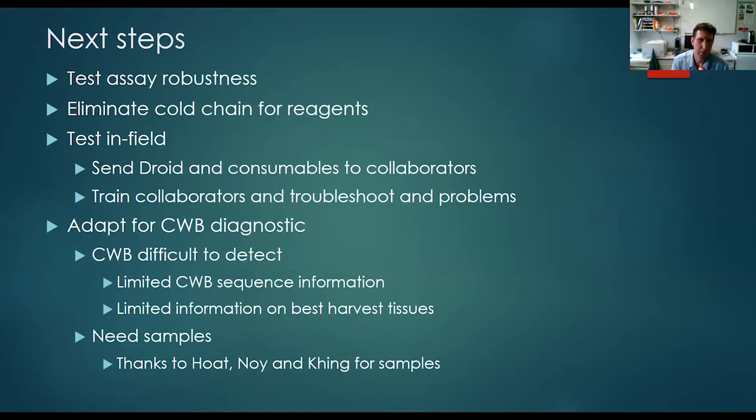Something I'd like to do, which is probably not essential right now, is eliminate the cold chain for the reagent. Right now I can freeze dry the reagents, but I'm losing a lot of activity. So right now it's better to prepare the samples fresh. You can prepare them in the morning and then take them out in the field. That would be fine, but long-term, for shipping, it's kind of a bit of a problem. So I'm trying to work on that one.